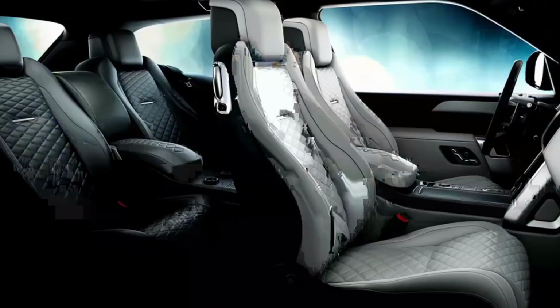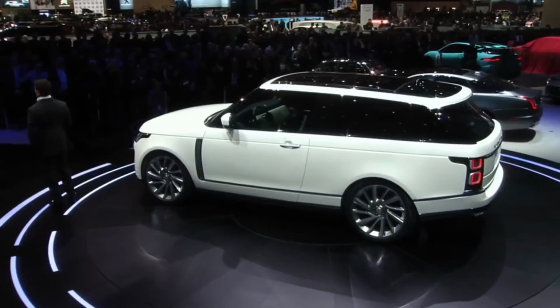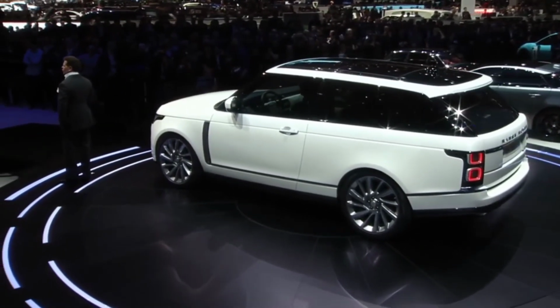The interior masterfully captures the essence of Range Rover in a truly sumptuous cabin with the highest quality materials and finishes. Clients can select from designer's choice or bespoke.